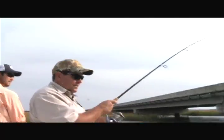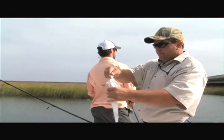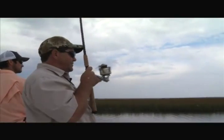There he is, right there by the boat. That might be another one of them keepers. Looks right at the line, isn't he? He looks a little long. Pretty hard to hold. Oh, man.